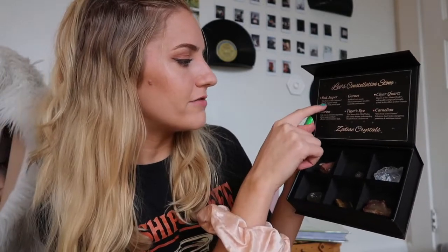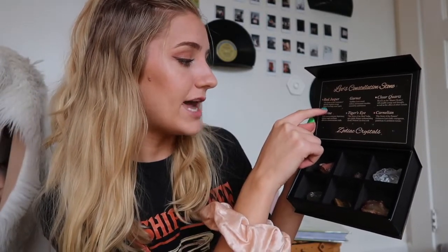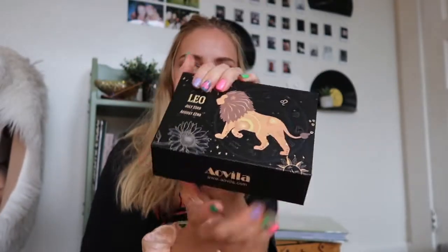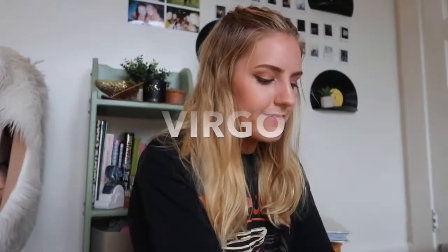Red jasper, the stone of endurance, absorbs negative energy, aligns Leo's body, mind, and spirit. Citrine, tiger's eye, garnet, stabilizes Leo's mood, reduces unnecessary troubles caused by carelessness. Clear quartz, carnelian, stone of passion, enhances Leo's bold, courageous, passionate, and ambitious nature. So they can be extra ambitious. Okay, so this is what they look like up close. Very pretty. Iconic, I love it.